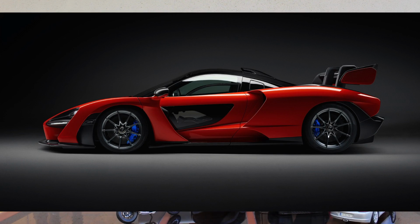Even the big spoiler is absolutely massive. True. If you see the rear end of the car, the spoiler is massive. But the thing is, the spoiler isn't on the proper rear end of the car. It's literally on the rear wheels. It starts from the middle of the rear tires and almost ends at the rear end, but it's not at the end of the car.